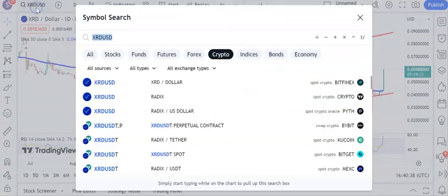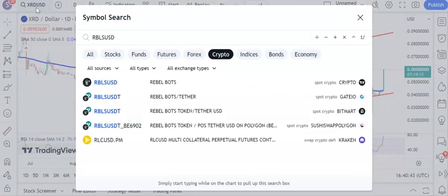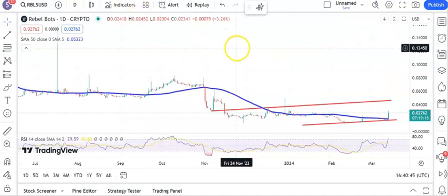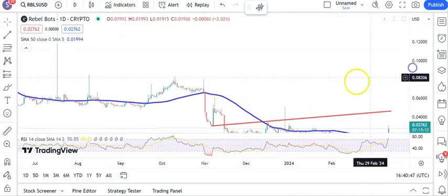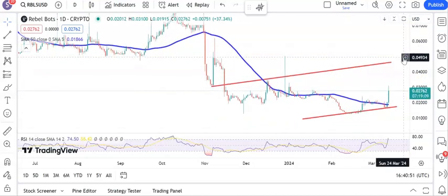Moving along to an interestingly named market. It comes in the form of Rebel Bots. Here we've got this rising trend channel base after the fall that was there in October, November. The top of that rising trend channel from November currently pointing just below the 5 cents level, and that's the target for the end of this month, while we remain above recent resistance around 2 1/3 cents. So let's see again if that can bounce or continue to bounce as it has at the moment.